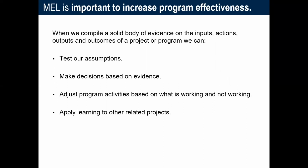And lastly, it's important to increase program effectiveness. It helps us test the assumptions that we make at the beginning of a program, and constantly iterate through the program, make evidence-based decisions, adjusting our program activities based on what's working and what's not working, because sometimes things are not working, and apply learning to other related programs as well.